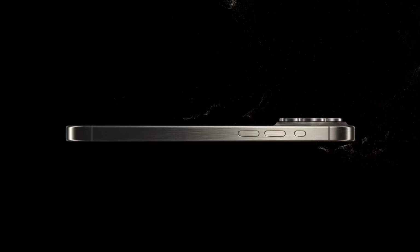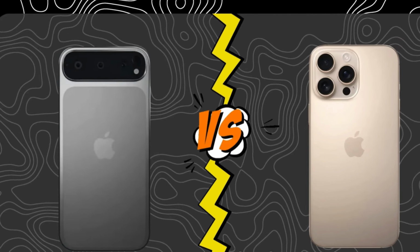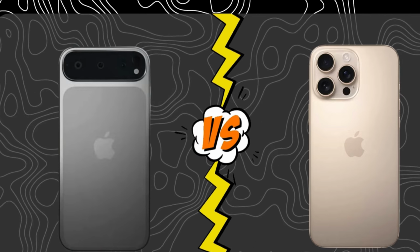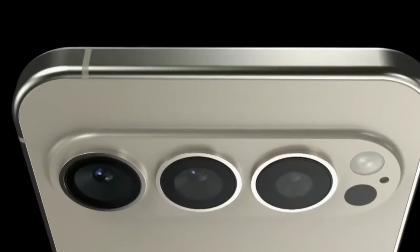But why the sudden change? Well, Apple has been experimenting with materials for a while now. Titanium was introduced with the iPhone 15 Pro, and while it's strong, it added a noticeable weight that some users didn't love. Aluminum, on the other hand, is lighter and has been used in MacBooks and iPads for years. The shift suggests Apple wants a sleeker feel, but there's a catch. A thinner phone could mean a smaller battery. And that's the last thing iPhone users want.